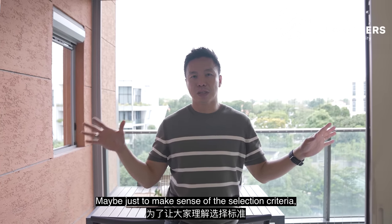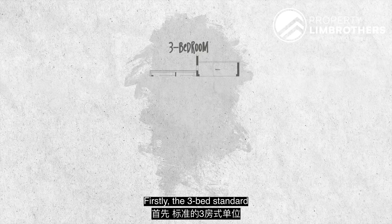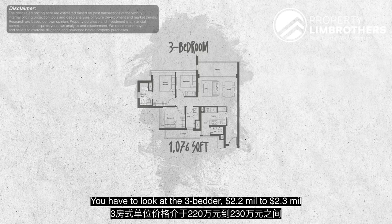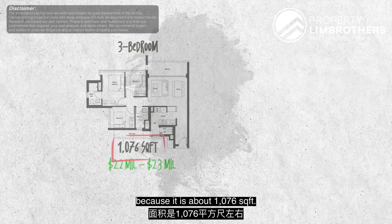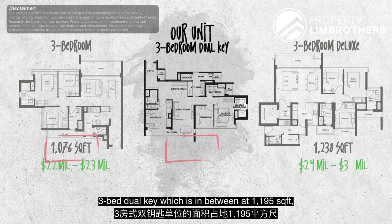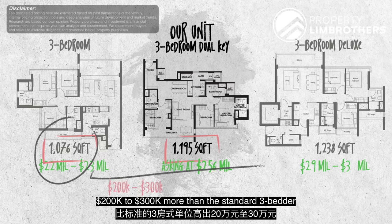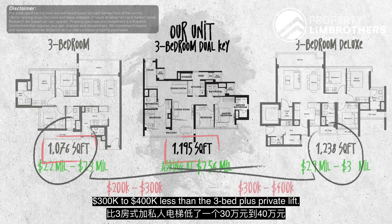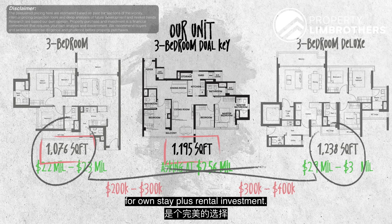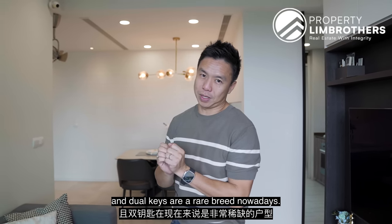Maybe just to make sense of the selection criteria, we're hunting between a three-bed dual key and a three-bed plus private lift. Firstly, the three-bed standard, which currently there are none for sale right here at Principal Garden. You have to look at the three-bedroom, 2.2 to 2.3 million because it's about 1076 square feet. The three-bed plus private lift is already at 2.9 to 3 million dollars. Dual key, which is in between at 1195 square feet, is at 2.56 million, 200,000 to 300,000 more than the standard 3-bedder, 300,000 to 400,000 less than the 3-bed plus private lift. That is a perfect option for families that want to have flexibility for own stay plus rental investment, because this is so flexible and dual keys are a rare breed nowadays.